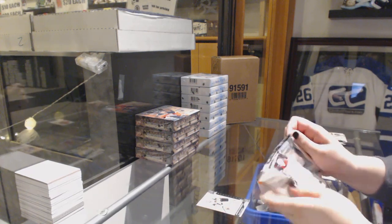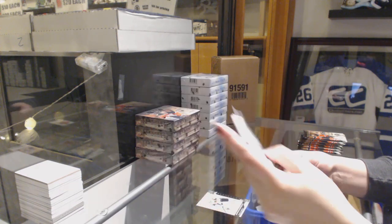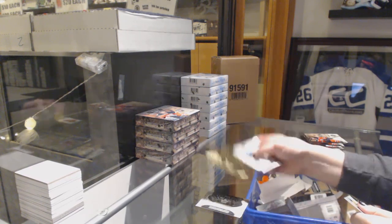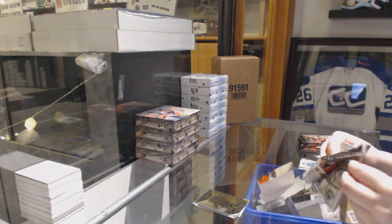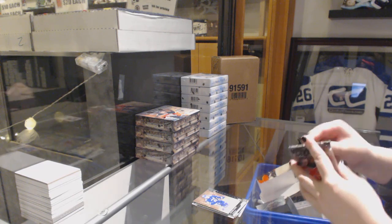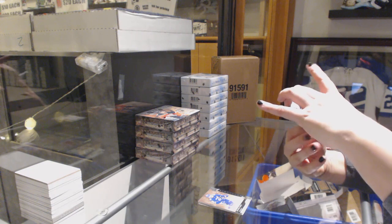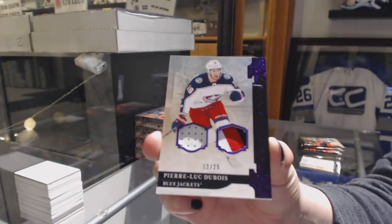Jonathan Marchessault for the Vegas Golden Knights. Rookie Redemption, the Toronto Maple Leafs. We've got an Auto for the Washington Capitals, Alex Ovechkin. Numbered to 599, Henrik Sedin for the Vancouver Canucks. We've got a purple dual patch numbered to 25 for the Columbus Blue Jackets, Pierre-Luc Dubois.